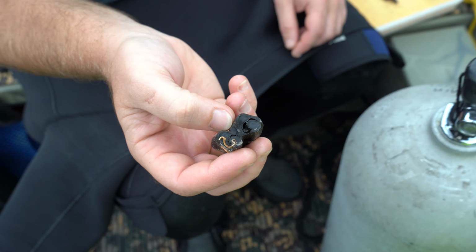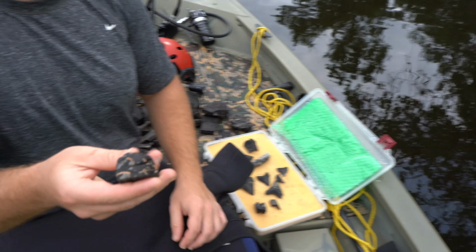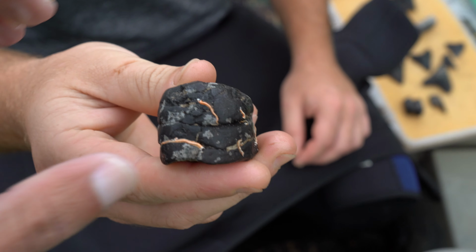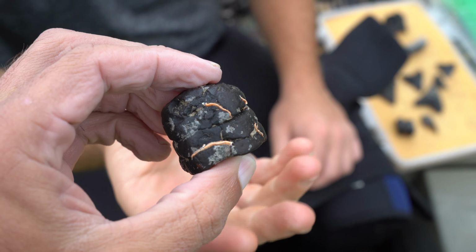Bison have a little, it's called a stylid. That's that little circle in the middle. I think that's what's going on right there. Yep. Little baby mammoth tooth. That is cool. Busted, but still. Yeah. That's a cool find. Very rare find. And a sloth tooth.